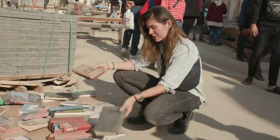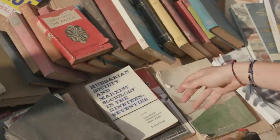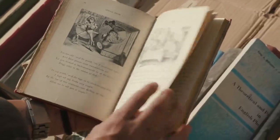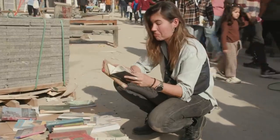From books about women traveling and living alone to Marxist sociology in Hungary to novels and poetry, I've picked out Alice's Adventures in Wonderland from the 30s and a book of English verse. $3 for both? Not bad.